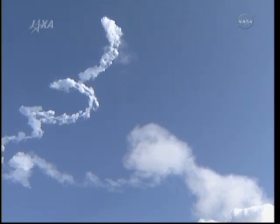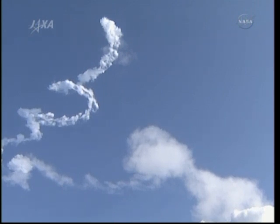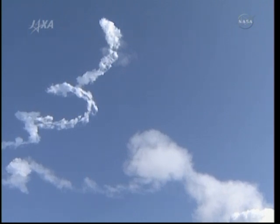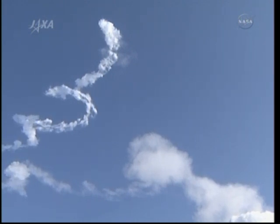The first stage will continue to burn for 2 more minutes. There you see the smoke trail left there above the Tanegashima Space Center. The first stage engine combustion, attitude control, and flight trajectory are all normal.